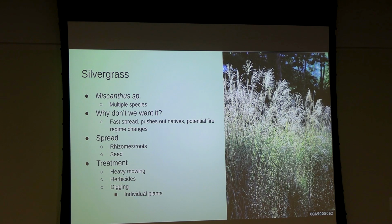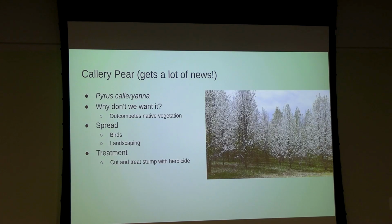But the other thing this one does is it will literally change fire regimes. So it can make a place more flammable that wasn't necessarily as flammable as it was before this stuff was there. So when it dies and dries out, it can actually be a potential risk for extended or more wildfires.